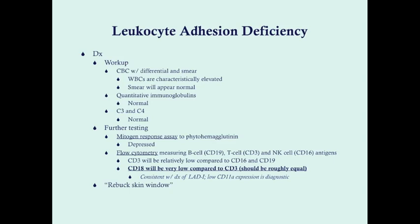Now, another test you can do is flow cytometry. And here we're just measuring specific clusters of differentiation, or CDs, that exist on each type of cell. So for B cells, the specific one is CD19. For T cells, CD3, CD4, CD8. And for natural killer cells, it's CD16.